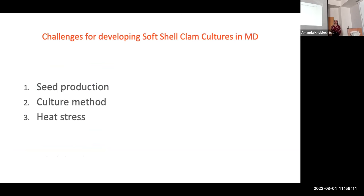Some of the challenges for developing the soft shell clam culture in Maryland is seed production. What normally happens for aquaculture industries is that they get the seed from hatcheries, like the one we have in our actual Pearl laboratory. But for soft shell clams, because this industry has not been big in a while, there are no seeds to do it. So they would have to go out and physically get their own clams by themselves, which would be hard to start out.